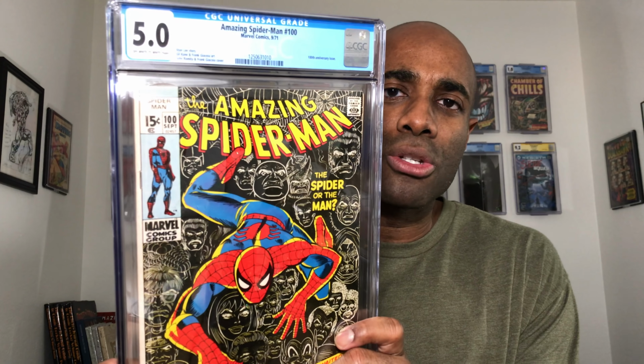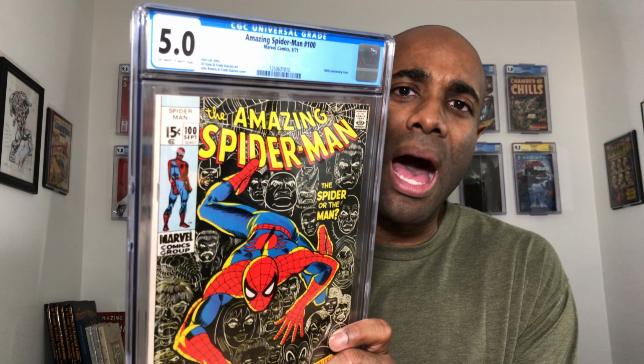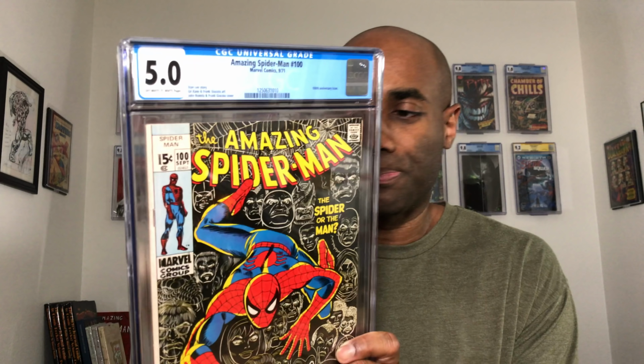And to me, that's what makes this character really special, is that it's not just about Spider-Man and Peter Parker, it's also about all of these other people that are around him in his personal life and also in his life as a superhero. And so this is one of those covers that to me is just striking because it's beautiful, but it also has some real meaning behind it, at least to me. So, Amazing Spider-Man number 100.